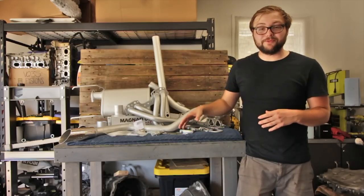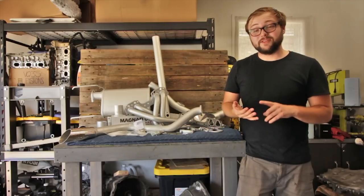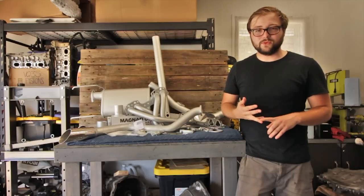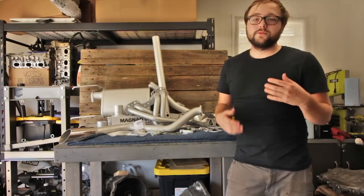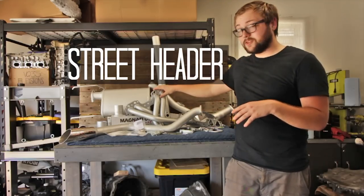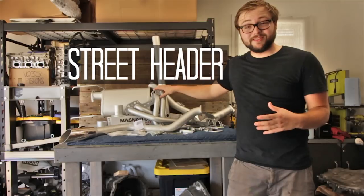They really look out for the customer with all their products. Everything's really well made. Time is spent in engineering, dyno testing, all this sort of stuff, and you can tell on their products. So for my truck and the application I wanted to do, I went with this. This is their Pro Series header, which flows a lot better than stock.